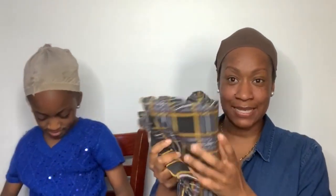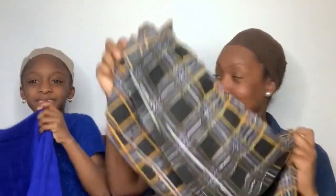Okay. So that's an African fabric. So I'm going to choose this African fabric. It's actually really big and really long, and we'll see what we're going to do with it. Hey, don't start before me. Okay, on your marks. Wait, I started already. On your marks. Get set. Go.